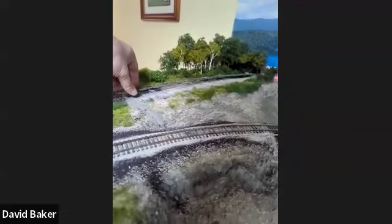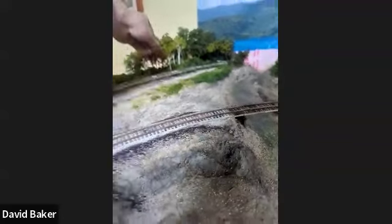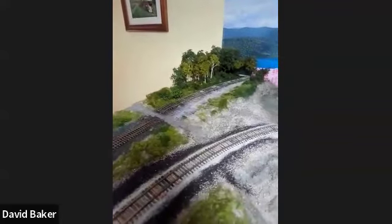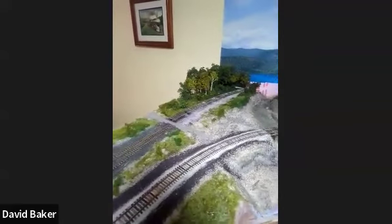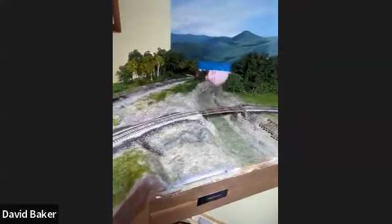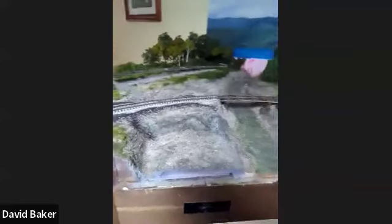And actually, I validated one of the reasons why I use matte medium as my primary glue on everything. I soaked everything in isopropyl alcohol for about 30 seconds, and the track came right up, and I was able to work on it right away. That's only a couple hours old being up, but I started doing this about 2 weeks ago. This is probably my new favorite corner of the layout.